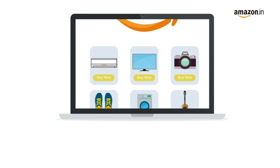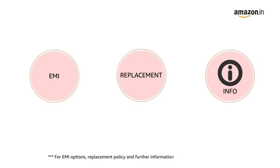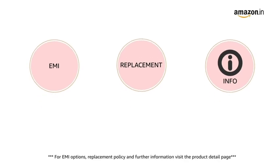Pay online using UPI, debit, credit card, Amazon Pay and net banking. For EMI options, replacement policy and further information visit the product detail page.